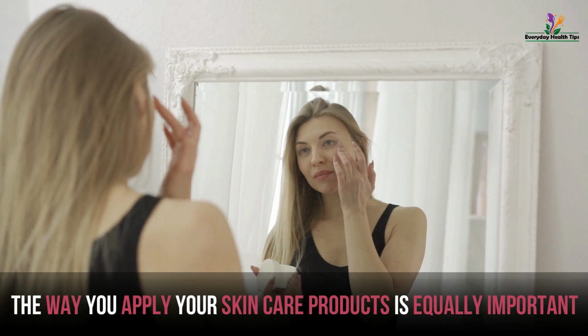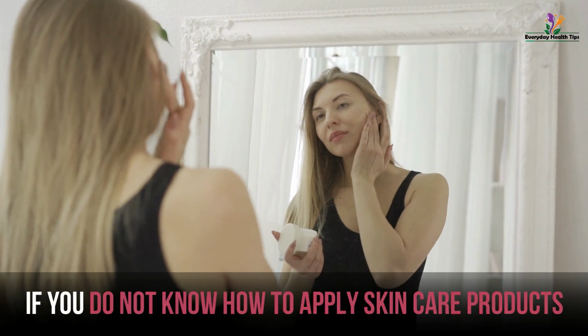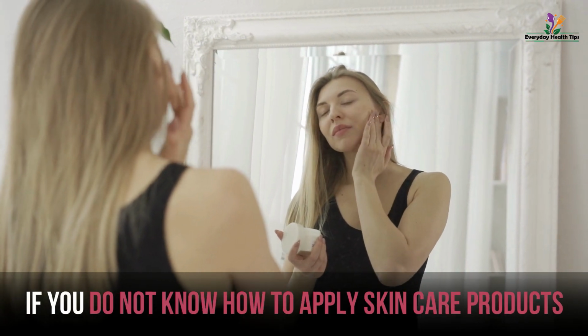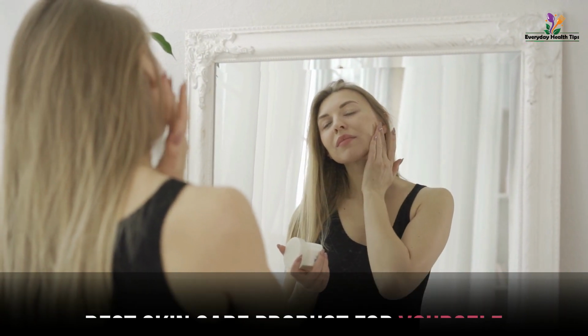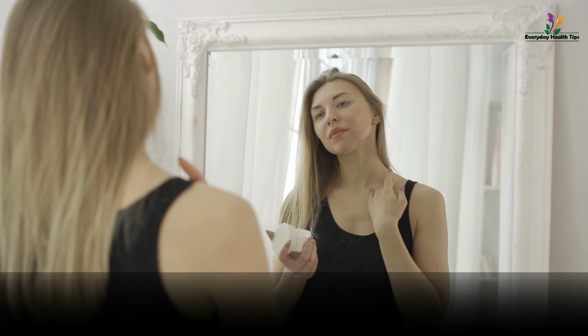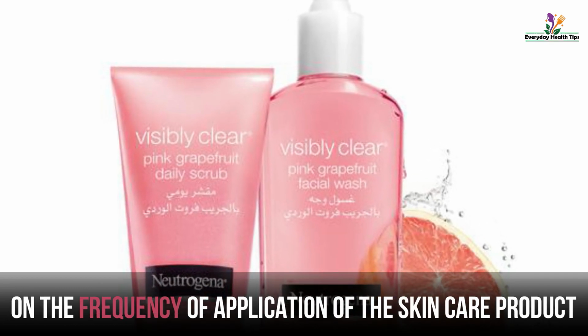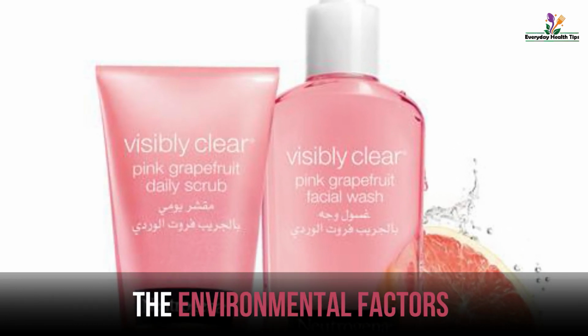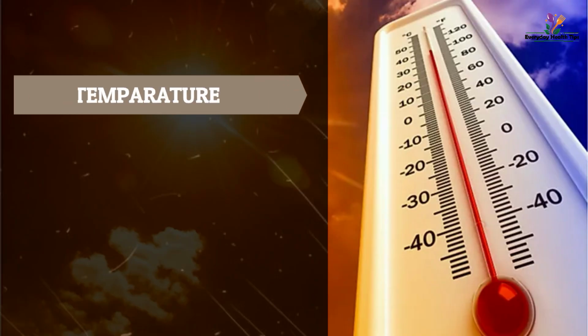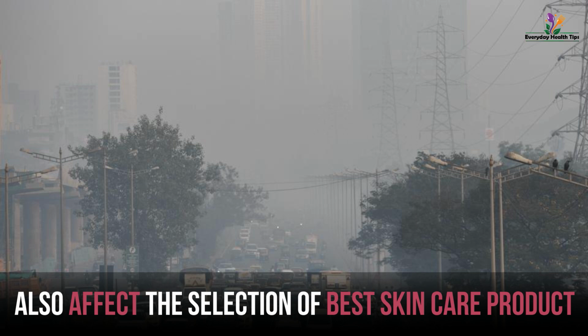Besides the ingredients, the way you apply your skincare products is equally important. In fact, this is even more important. If you do not know how to apply skincare products, you might forever be hunting for the best skincare product for yourself, when that has already passed you. Moreover, it's also important to decide on the frequency of application of the skincare product. The environmental factors, temperature, humidity and pollution level, also affect the selection of best skincare product.